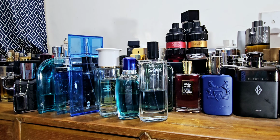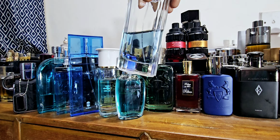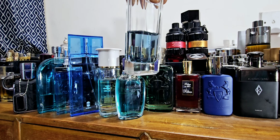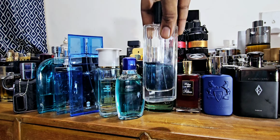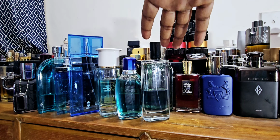Some of them lack performance. Some of them not original. Some of them are forgettable. This one, it's a very common DNA. It's like a sweet, bubblegummy, fresh, fruity kind of fragrance with that blue accord. This one is more sweet than Cool Water, more sweet than fresh, and I like that.